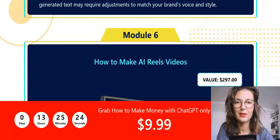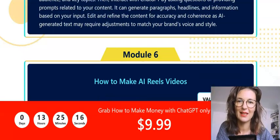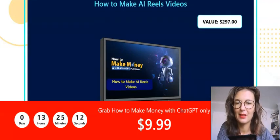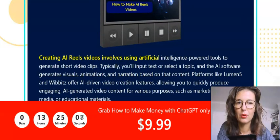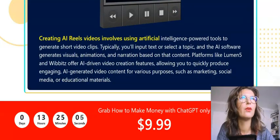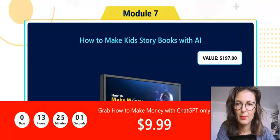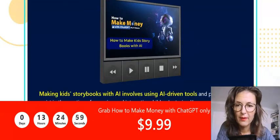Those are spokesperson videos. You give it an image, and there's software that is going to transform this image into a talking, human-like spokesperson. They're apparently quite trendy, such Reels, that you can use for YouTube Shorts, TikTok, Facebook Reels, Instagram Reels. Now, the next module is how to make kids storybooks with AI.